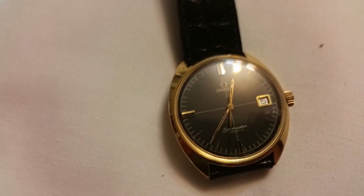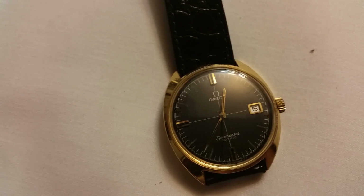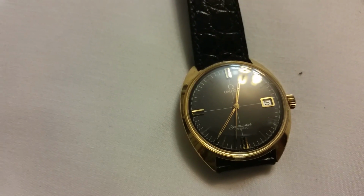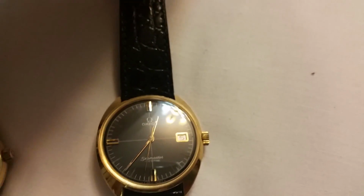And finally, out of the Omega collection, there is another Seamaster. This is the Cosmic. If you want to repair it, you go through the front. This is plated, well plated in gold on both sides. It's not an automatic, it's a manual wind, but again in beautiful condition for what's so old.